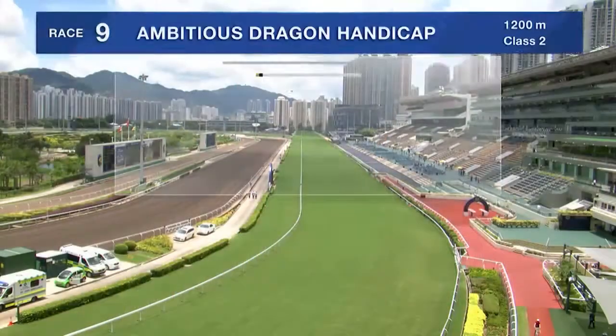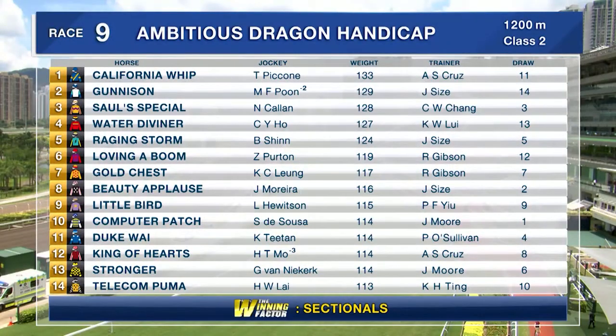The second race we're going to take a look at is one of the most interesting races of the day. In fact, to me, the most interesting outside of the Group 1s. And that's race 9, and our winning factor here, the sectionals.